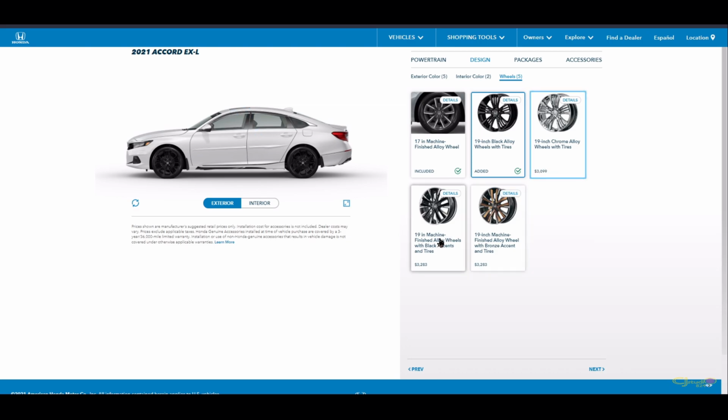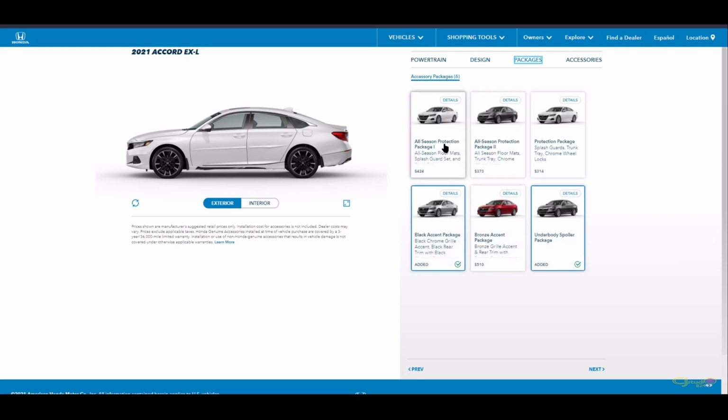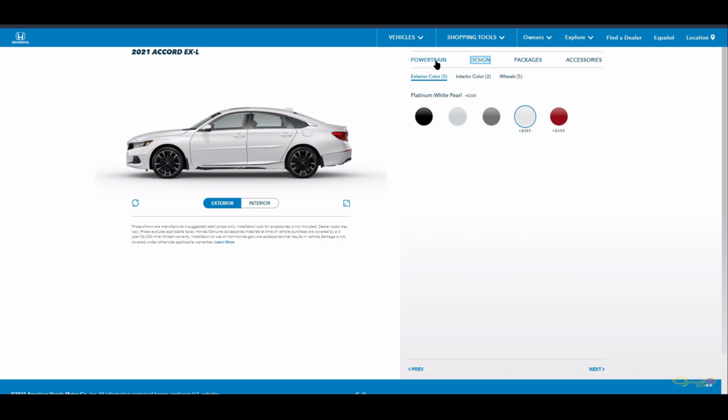I think that, yeah, 3,283. But I don't like it. Why is it showing the side? What is it? The side door. Where can I find it? Not Powertrain. No.